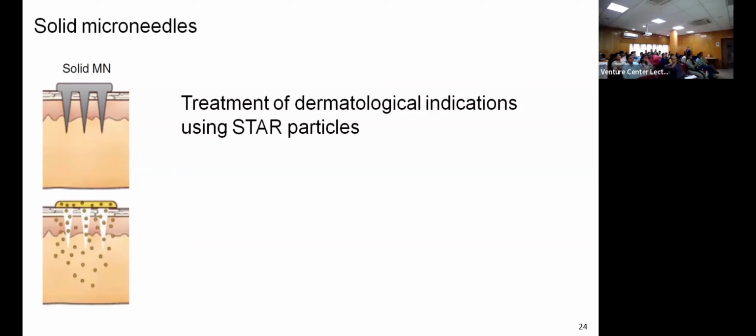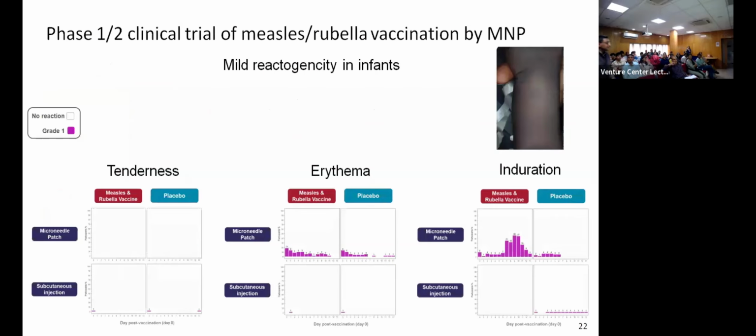Now, sometimes we'd like to do, yes, please. Can you go back to previous? Or maybe we can just ask the questions pointed right now, so please go ahead, clarifications, but after that. Did the material you use for microneedle also contribute to the induration?